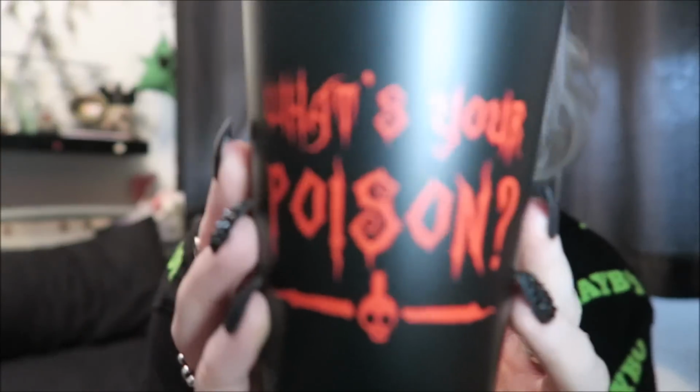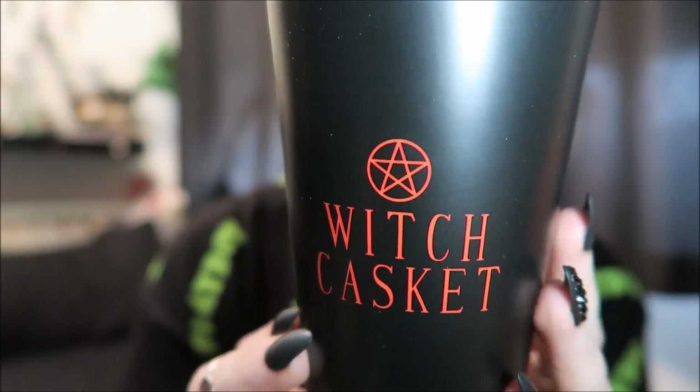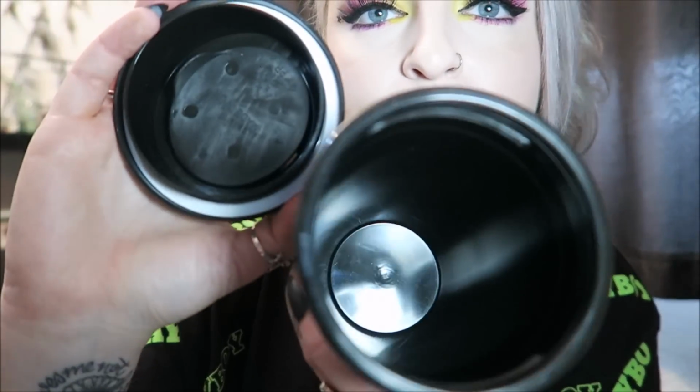Next we have a big item and it is this cup which says "What's your poison?" on it with a little skull. And then on the other side it says "Which casket?" It's kind of like one of those hot drink cups, like a travel cup.